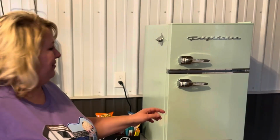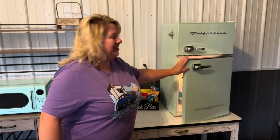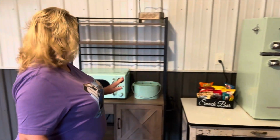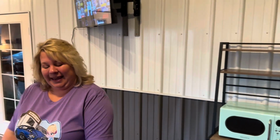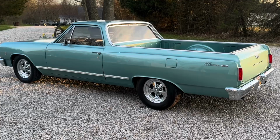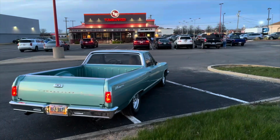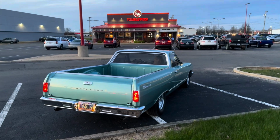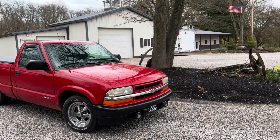Look at this. My friend Tammy got me this fridge. How cute is that? So then I had to get a matching microwave. So now I need a matching table. In case you haven't noticed, Vicky's favorite color is mint green. Anyway, after I got my latest tour of Vickyville out in the shop, we went down and had dinner at Tumbleweed to relax and try to recharge and regroup to start all over again on Tuesday.